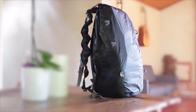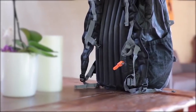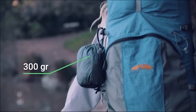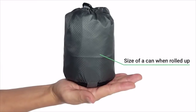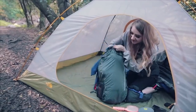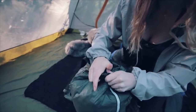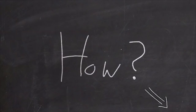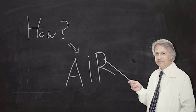Meet AirPack, the first ever super portable lightweight backpack that is a real backpack. AirPack weighs only 300 grams and is the size of a can when rolled up. When it's open, AirPack holds 33 liters. That's more than a lot of the other lightweight backpacks, and unlike them, AirPack offers back and shoulder support. How? Through the magic of air.